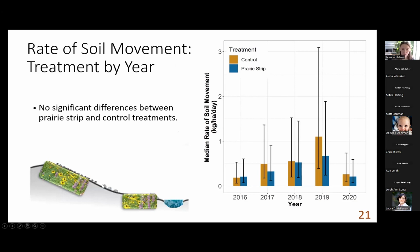I don't know if you guys can see my pointer options, laser pointer. Right in here is where we're measuring. So within the field, we didn't see any difference in these zones between the crop zones of the prairie strip versus the control. In 2019, there might have been something, but it wasn't significant enough. And this graph is median rate of soil movement, and then these bars are the confidence intervals.